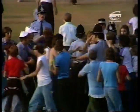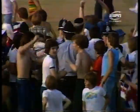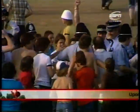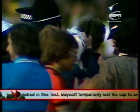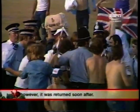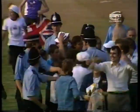He's the 3rd Yorkshireman. Herbert Sutcliffe made 149 hundreds and Leonard Hutton 129. And Boycott at the age of 36 goes through to 100 hundreds in first-class cricket. A day which everybody on this ground will remember, and you can be sure that for years to come they'll be telling their children and grandchildren that they were here at Headingley the day that it all happened.